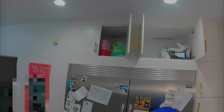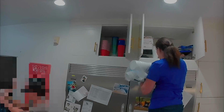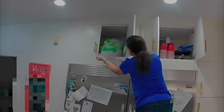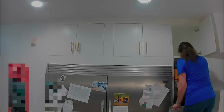In these top cupboards, I'm putting items that they don't use that often. You see me throwing down paper towels, that is to one of the children, as he puts it into the laundry room. What I put in this container was all the spare light bulbs.